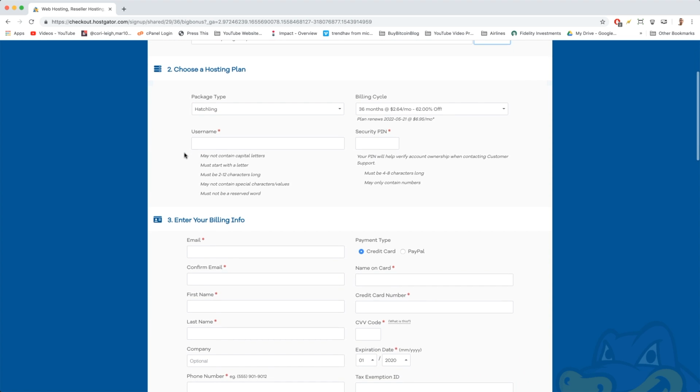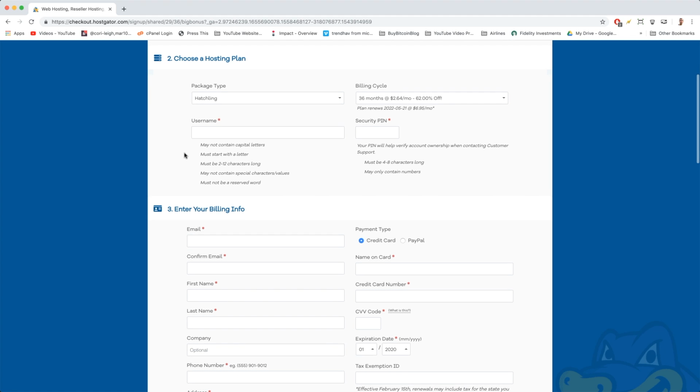Okay, so here we are coming down to step 2, choose a hosting plan. First, just make sure your package type is hatchling plan. And next we have the billing cycle, which is basically just how long you're going to register hosting for as of today. So if we open it up, we can see that you could get hosting for 12 months, 24 months, or even 36 months if you know you're going to need your website or your blog for a long time and have time to work on it. You know, that gives you time to make it profitable, and it gives you the best value.